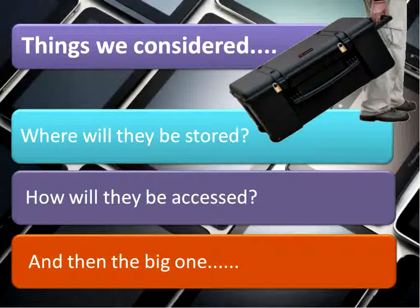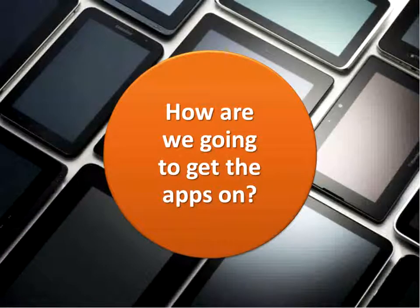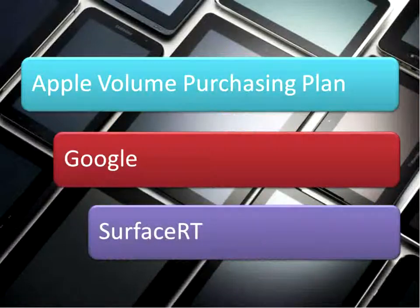But after we'd finished all of those, the one big question that was still out there, and remains a really big one, is how we're going to get the apps on. And it seems like it's going to be simple. With the iPads, initially, they said, okay, you can sync five machines to one device, but then actually that's not legal. So in America at the time, they had a volume purchasing plan, which just as we were embracing and having a look at this, they brought over to the UK.